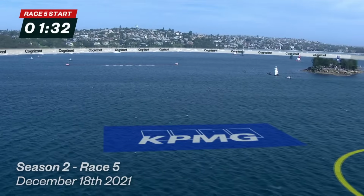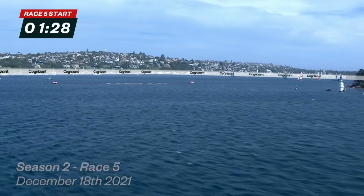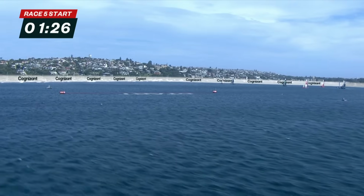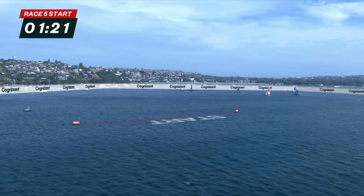The mission's simple. Be in the top 3 points overall after 5 races so you can race in the championship race, and it will be quite a field. Spain looks good, the USA looks good, and then Australia and Japan, guys, it's going to be a little dicey.